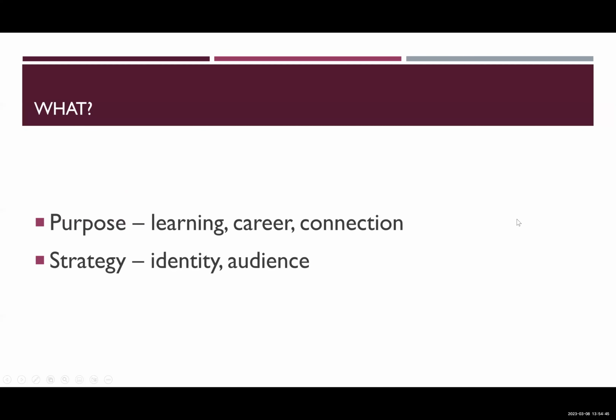Beginning with what, e-portfolios begin with a purpose and a strategy, and the purpose can be learning, career development, or simply making connections. E-portfolios can be both analog or paper-based, or digital.